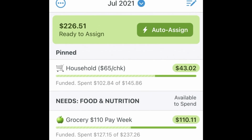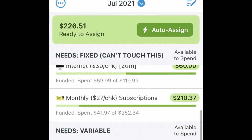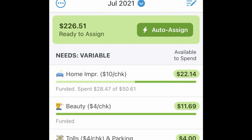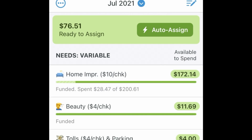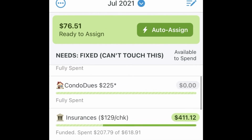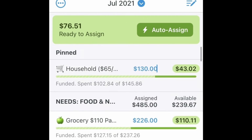We're going to put the rest of this money towards some furniture and some household items. So let's go ahead and do that, and then we'll be done for today. Home improvement and furniture is really what this category is. We only budget $10 a month towards that. We're going to buy some stuff for the baby, so $150 ought to do that. We got 76 left. Again, it's not exciting, but we're just going to put that towards the household, which we have pinned to the top. 76.51.